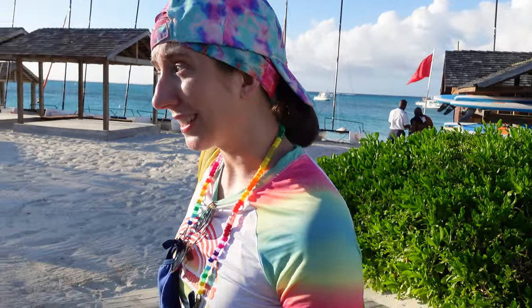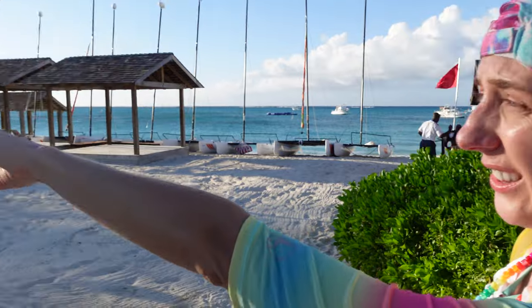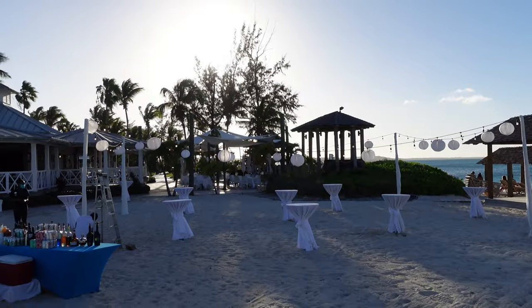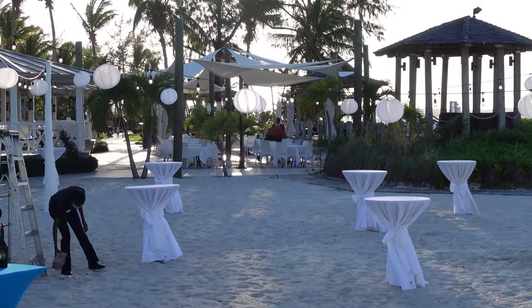I tell you what, though, this would be a nice situation. Oh, yeah. Either as a rehearsal or a reception. This is gorgeous, these lanterns with the lights. You can only see so well right now because it's bright, but at night, this is going to be gorgeous.